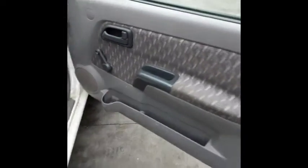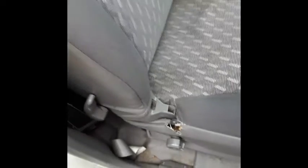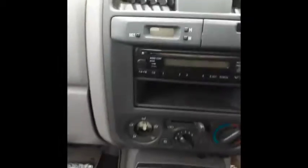Driver's side door trim. Manual window regs. This vehicle's fitted with grey cloth interior. Driver's side seat does have a small rip on the outside edge. Manual type console in grey. 5-speed manual gear shifter. Factory CD player. Interior mirror. Left hand sun visor. And the instrument cluster.